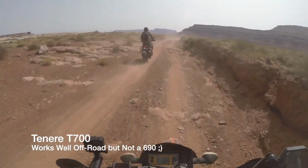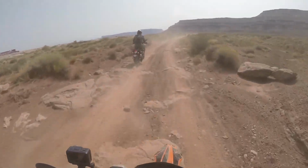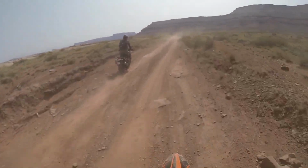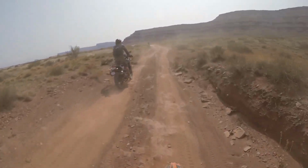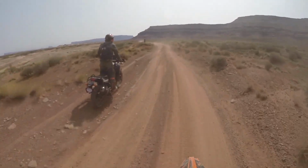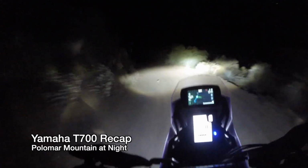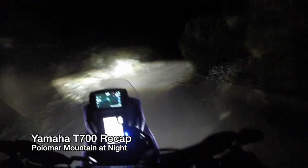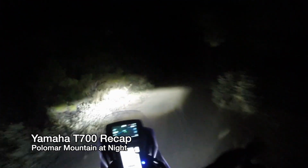Oh, nice work, dude. But as you can see, the Tenere 700 really does perform well in off-road scenarios. So starting off overall, $10,000 for a bike with this much capability is a great price. I really think they hit it out of the park.